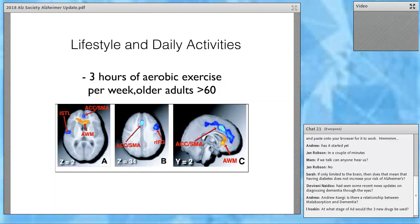And it's not walking, it's aerobic. So you really have to get your heart rate up. So it's either very fast walking or swimming, stationary bike, and some who don't have joint problems might be on the treadmill.